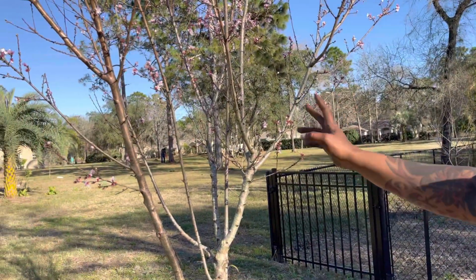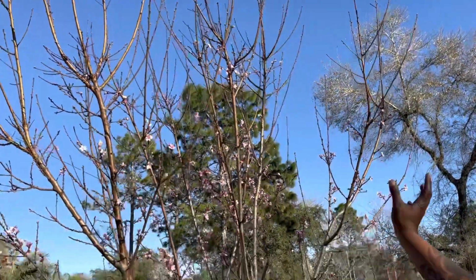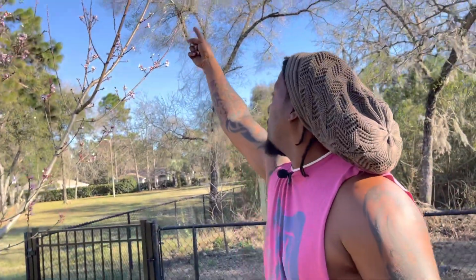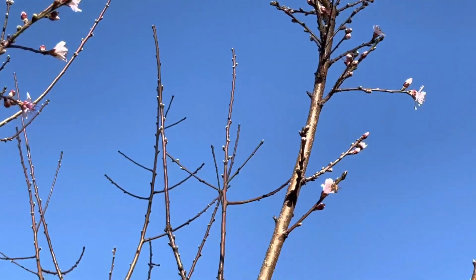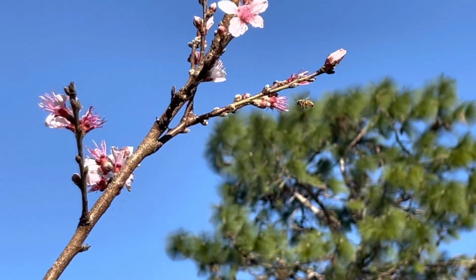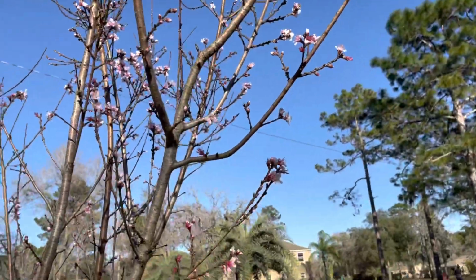But here's the kicker. You notice that peach tree didn't have any buds on it? The next cold front is going to be tonight, about 27 degrees. We'll lose all of those, so we may only get 20 peaches instead of 300. Even the bees right now are doing their thing. Put the camera up there, baby. Look at that. And honestly, guys, that sucks. That sucks to know I'm not going to get these fruit.